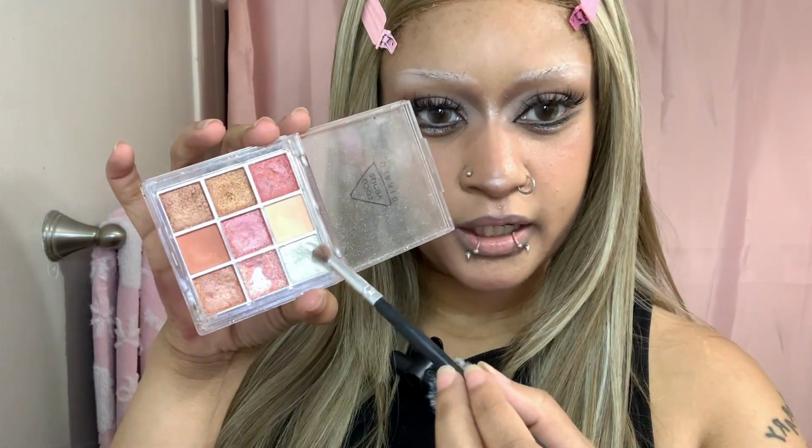I want to take a little bit of same glitter as before and add it to my lips because I think that would just look so cute. This is the final look. I am obsessed. I feel so Ariana. I feel like Ariana Grande. Everything about this look is eating.